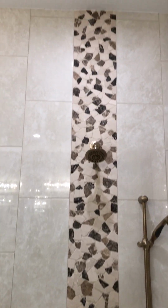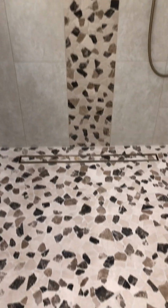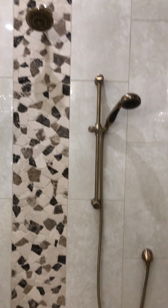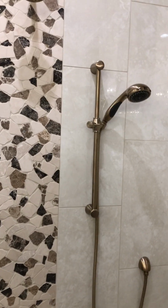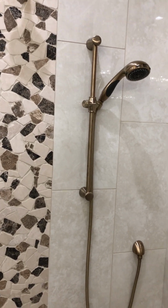I love it whenever we do this. This is down the wall, and the best way, and to me the most complete way to do it, is whenever it hits the floor. The flooring is the same exact material, because then it literally looks like a waterfall falling down the wall, hitting the bottom and then spreading out. We went with the gold fixtures. These are the matte gold fixtures that are very popular right now.